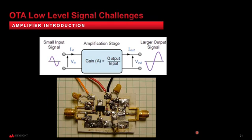We now move on to amplifiers. By default, when you subject the input of an amplifier to a small signal or some level of power, it will amplify your output power, and the ratio of that is known as gain. If you look at this little circuit here, it seems like it's not just an amplifier. You would also need to design proper matching networks to ensure minimal loss of power going into the input of the amplifier and to maximize your output power.